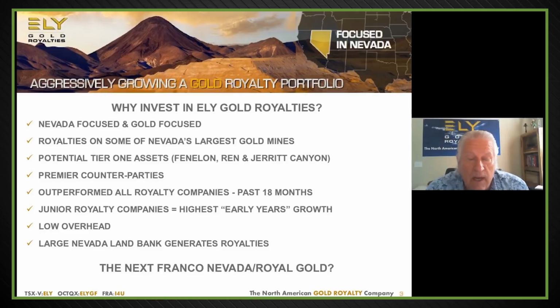We think that over the next couple of years, this idea of jurisdiction is going to be a very strong theme. What we have done in building the portfolio is started out as more of a project generator, selling properties and retaining royalties for about 3 years, built up a nice portfolio of exploration and development properties that way. That's the old-fashioned way that royalties got created, when the prospector would sell his property and retain a royalty.